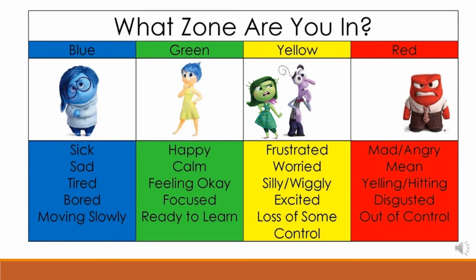I'd like to take a moment now to ask you to check in with yourself and see what zone you are in. You may be in the blue zone if you have had a poor night's sleep. You may be in the yellow zone if you are thinking and worrying a lot about your child's difficulties. Or you may be in the green zone as you are feeling calm, focused, and ready to learn from this recording.